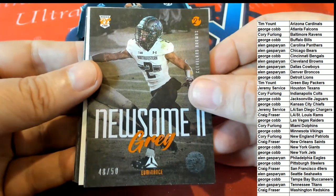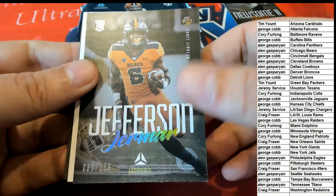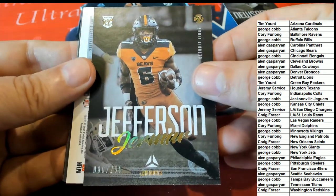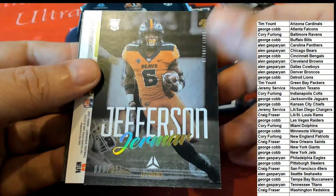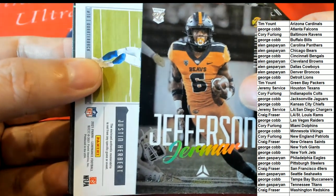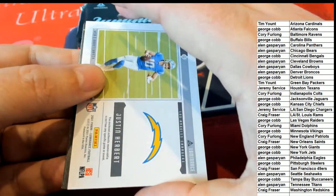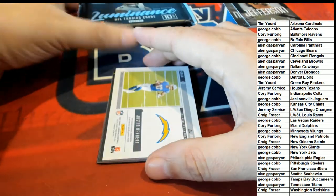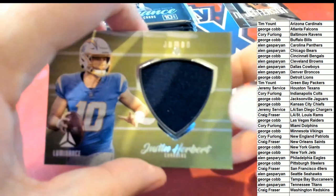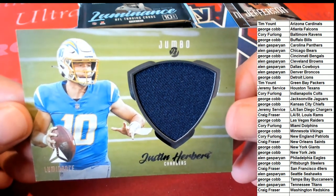So that's coming out for Allen. A nice rookie card for Allen. And here is another parallel Lions rookie. So way to go, George, there. And now what is this? It's a quarterback. It's a Justin Herbert. The LA Chargers are going to hit. It's Jeremy. Congratulations with your jumbo Justin Herbert patch. Nice.